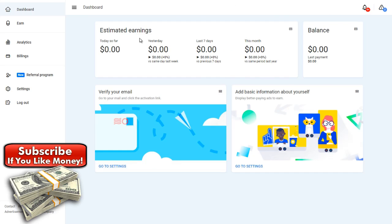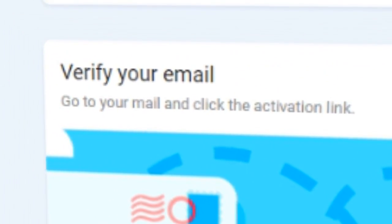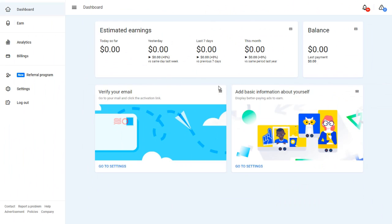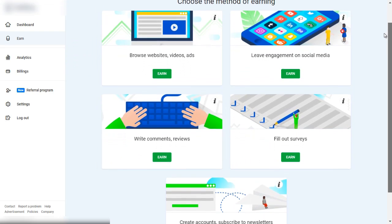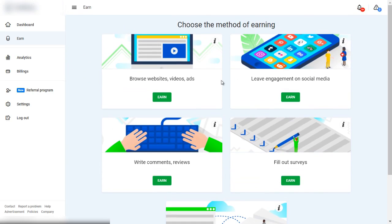On the top part, you will be able to track your earnings. And the first thing you must do is to go to your email inbox and verify the email address you just entered to create the account. And once you have your account activated, you can come over to the left menu and click on Earn. This will open the panel where you can choose any of the different methods to start earning. As you see, you got all the 5 methods we talked about earlier in this video.